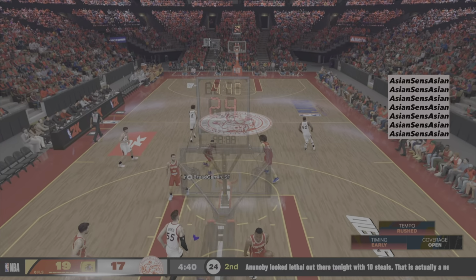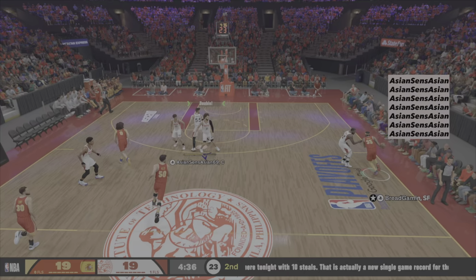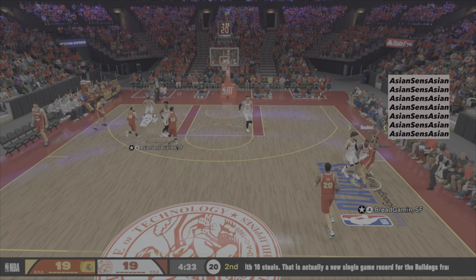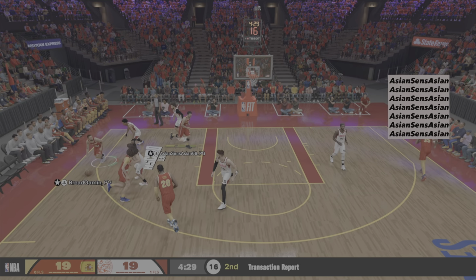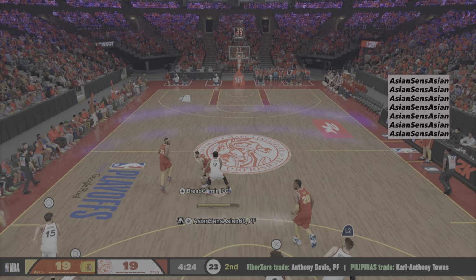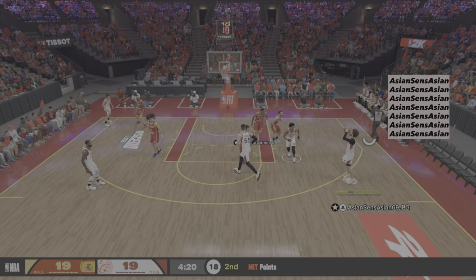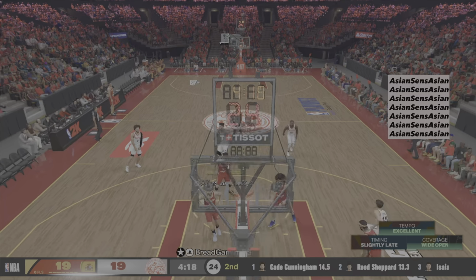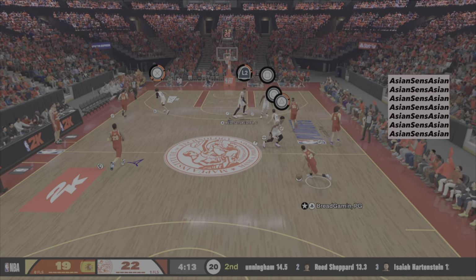The offensive rebound. Well, Hartenstein is a phenomenal offensive rebounder. He is a big guy who knows how to use a 7-foot frame to track down rebounds. Thompson with a steal. Pass to Cunningham. Takes the 3. Ooh, he's locked in. Drains his 5th shot in as many attempts.